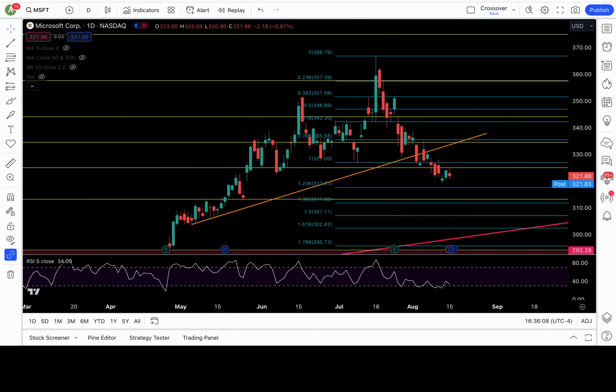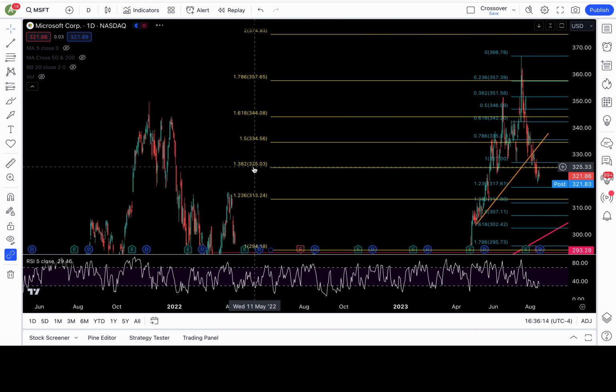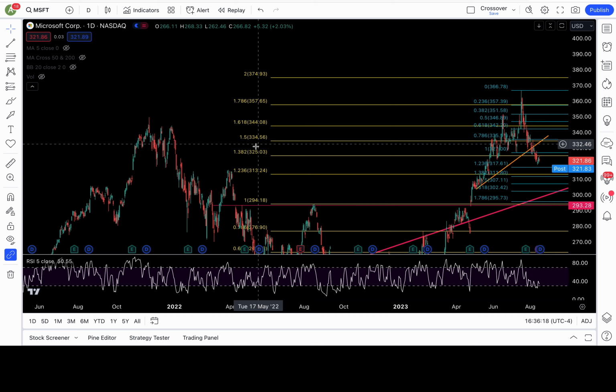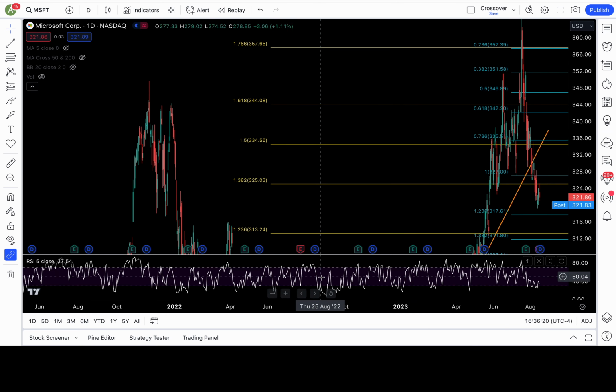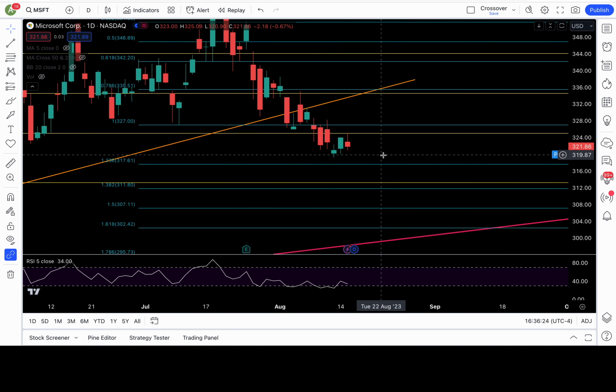Microsoft, still looking bearish in my opinion. It rejected from this yellow line right here. That is a fib level, 1.382 fib level right there at 325. We rejected from that. That's bearish price action. Follow through for tomorrow will be a breakdown of support at 321, at 320. Breakdown of 320 would put lower targets in play.